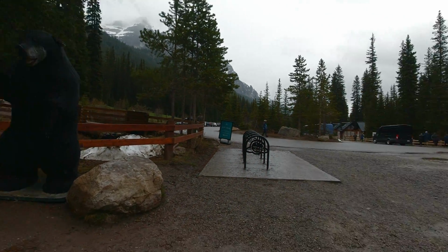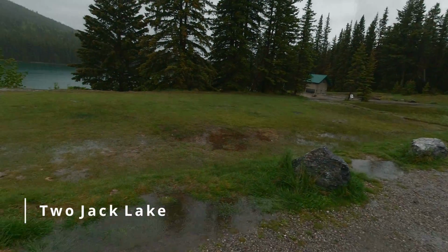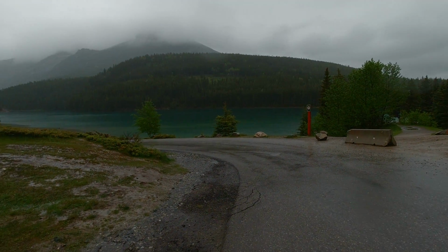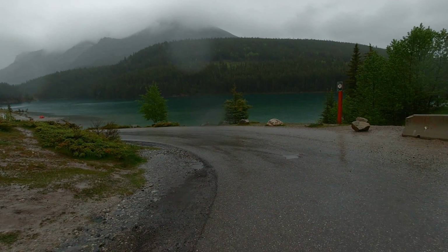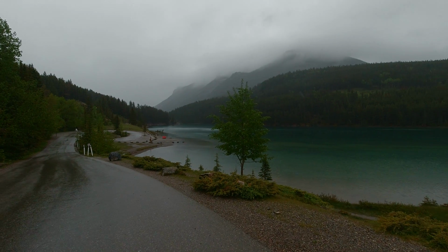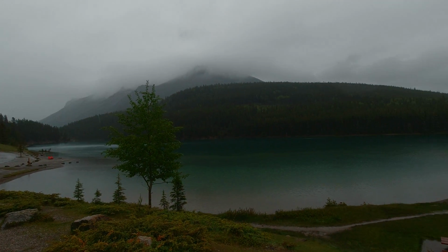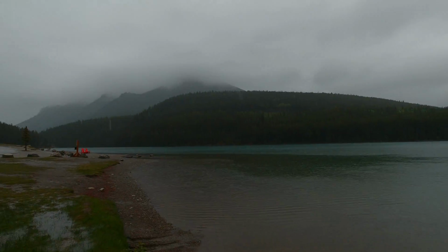And our next stop is the most photographed lake of the Canadian Rockies, the Two Jack Lake. This lake is pretty close to downtown Banff and also very accessible as the parking is right next to the lake. Two Jack Lake is famous for its loop trail, canoeing, kayaking, and also fishing. This lake stays pretty busy all year around, but since it was raining that day, it was all empty.